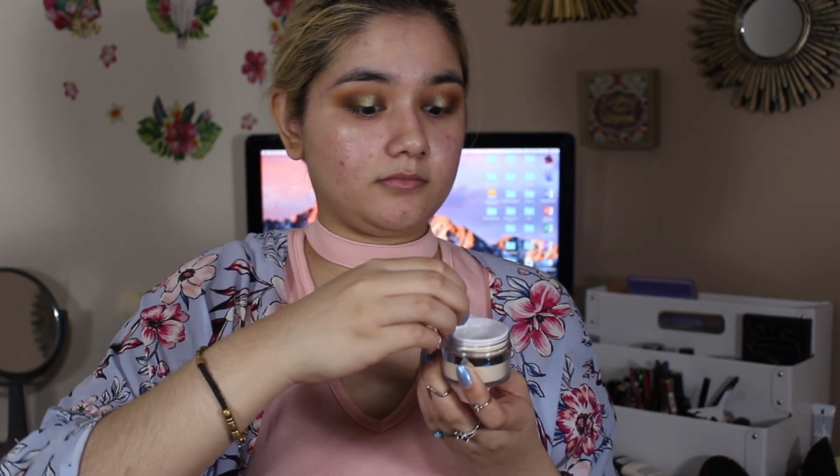I have not even opened this yet. I'm extremely excited. Let me just take off the little tabby. Do you ever wonder if you're getting like lung cancer from inhaling so much loose powder? Because I do. I wonder about that constantly.